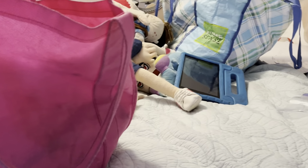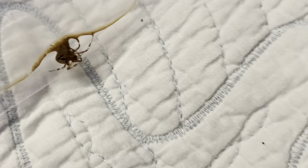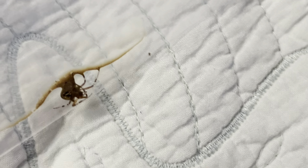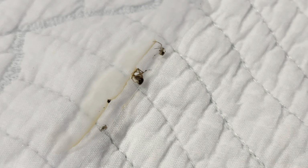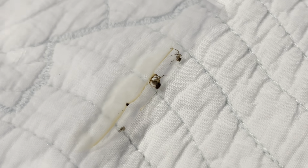Now I'll show you some live bugs. Not like a live crab. Right here, here is one of my biggest spiders, and those two seem to fly in here. Those two spiders, and that one.